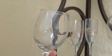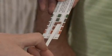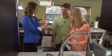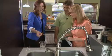Stains on clean glasses are not unusual when hard water is present. Using a test strip, the hardness level can be measured quick and easy. So it's just a little strip. It has a little colored tip, and you can just dip the tip in the water.